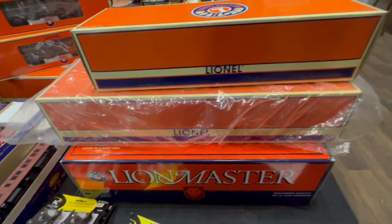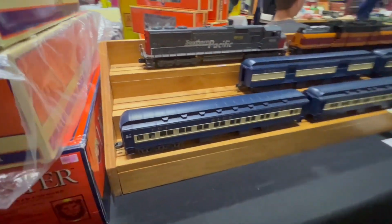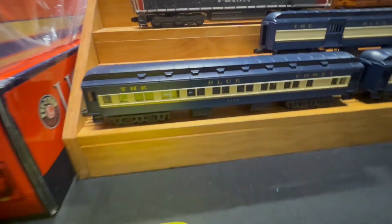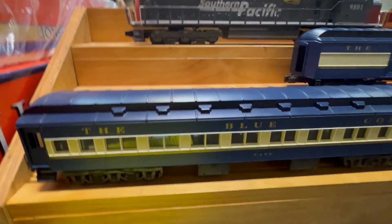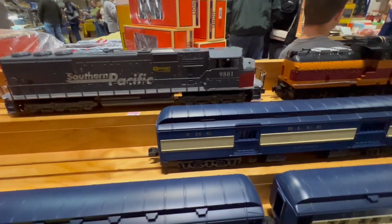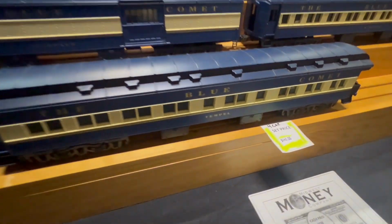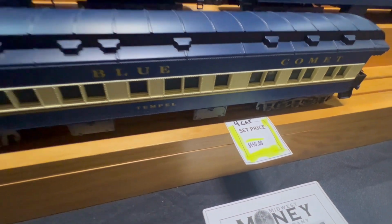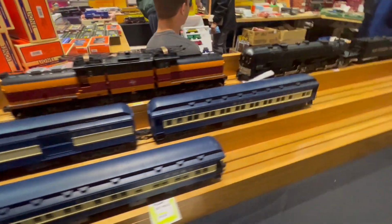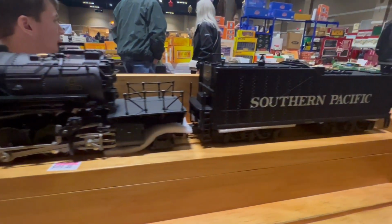These are the big boys. Show you guys, this is my finger. That's how big these are. Southern Pacific. Oh, look at that boy. It's big. These set pieces are $440. Look at that. Southern Pacific.